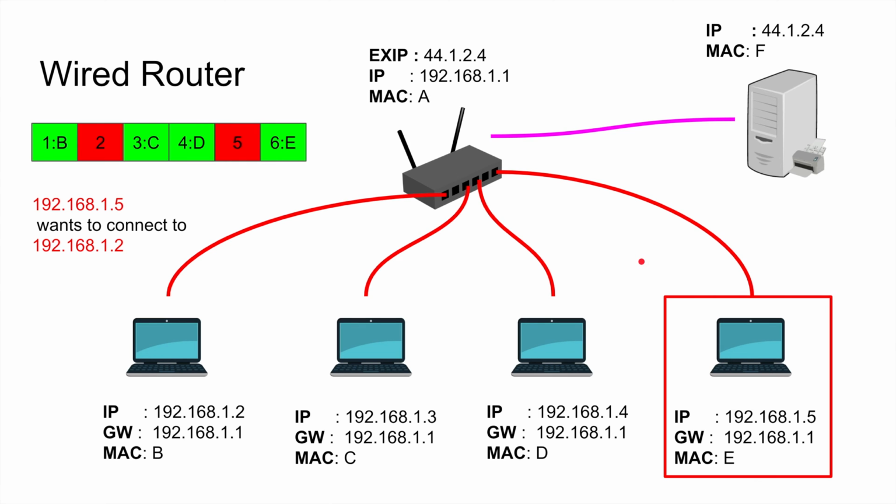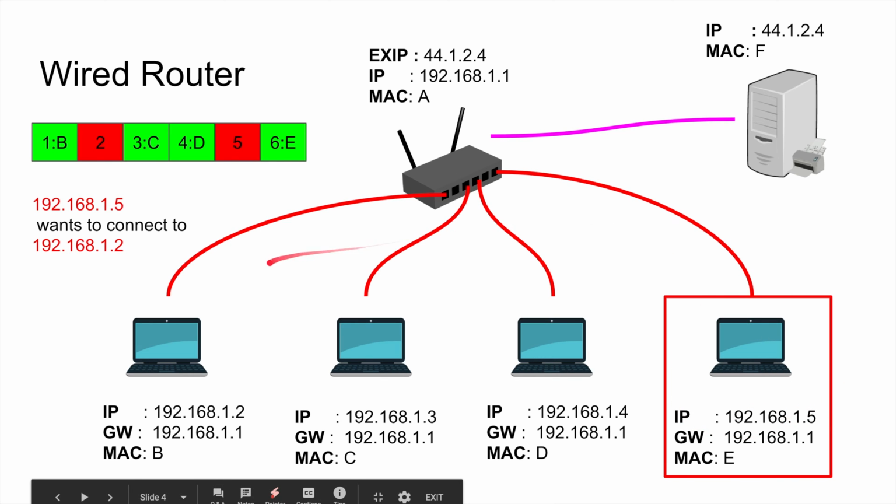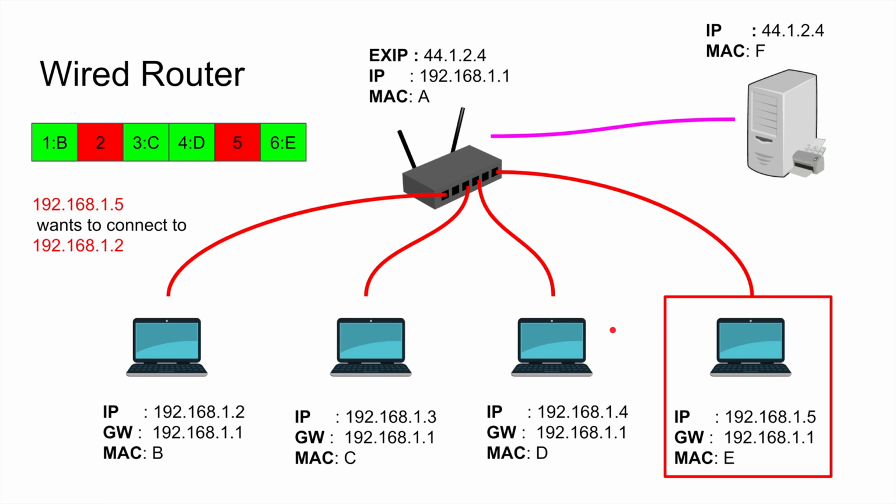Okay, let's assume you have a web server internally running on 192.168.1.2 and you want to connect to it from this machine. So 5 wants to connect to 2. I don't know, some internal service at your work, you want to connect to that service. So how does that usually work? First, you have the IP address, 192.168.1.2. I want to connect to that guy.